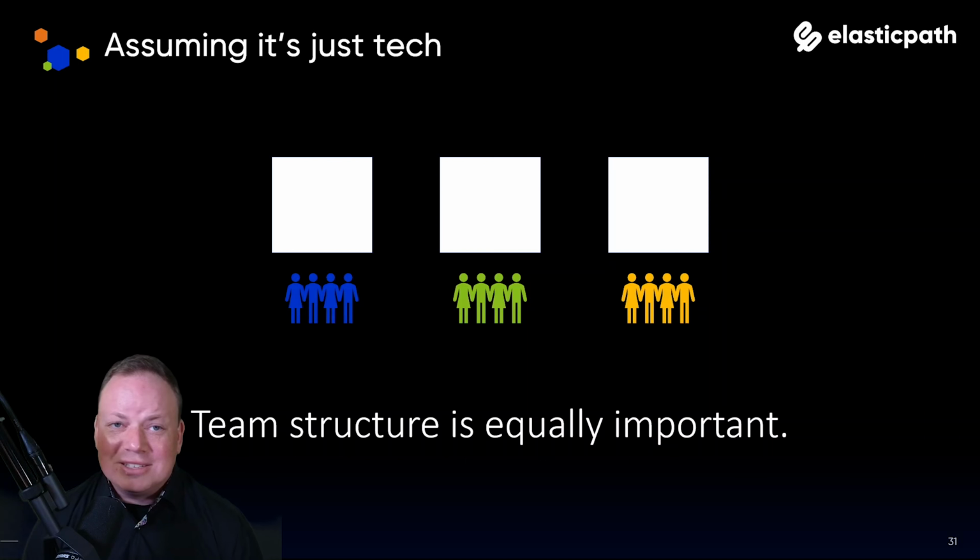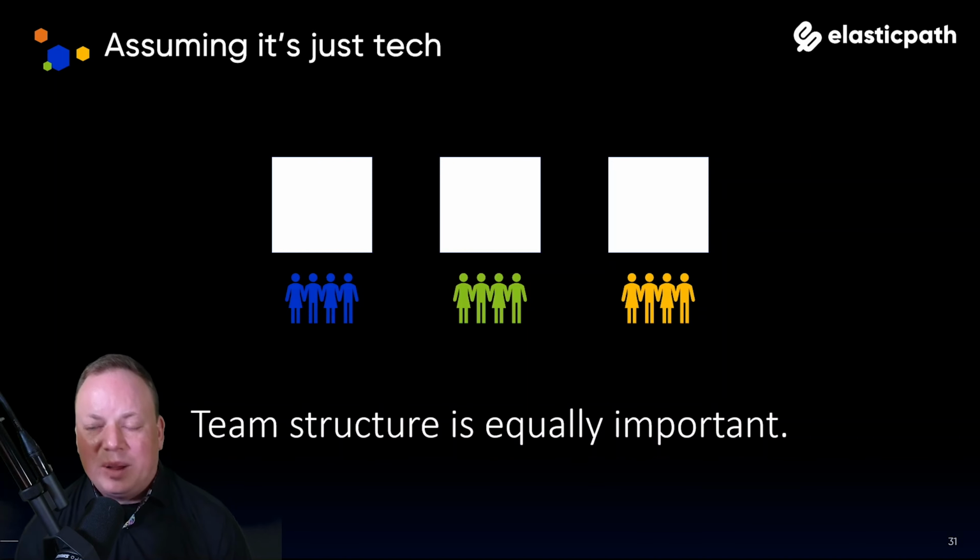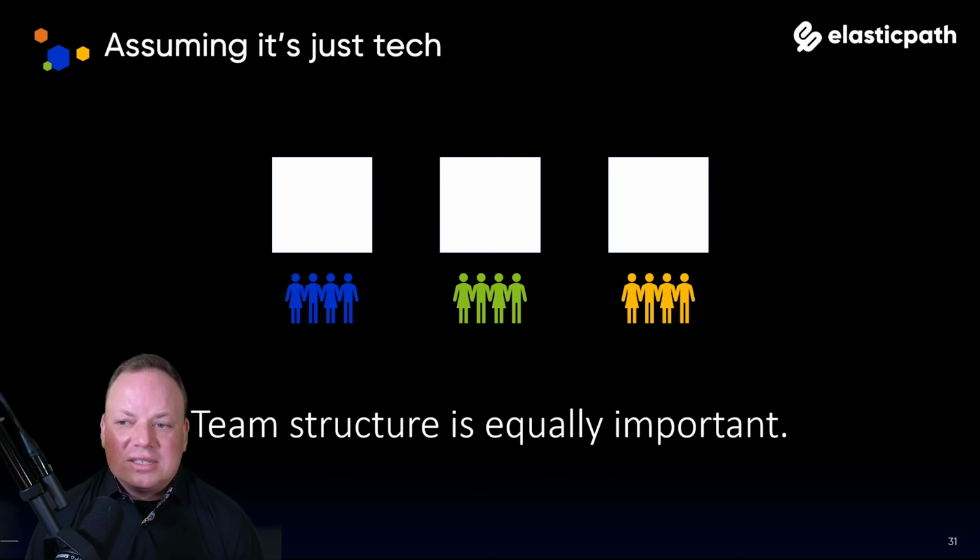The first one is assuming it's just tech. When people hear microservices, they're like, oh, okay, this is an architectural approach. No, it's a way of thinking. So team structure is equally important. If you have one giant team and they're all just working on the microservices willy-nilly, it's not really going to work out for you. Also, if you treat your team as resources where they bounce around from service to service, they're going to get frustrated because they're constantly learning new applications, maybe even new code bases. And it's going to be exhausting to constantly get up to speed on the next project they work on. No, instead they should be broken into teams, and each team should be responsible for their service so they can become experts of that service. This is the first tenet of microservices, and it's extremely important, and it's so often ignored.